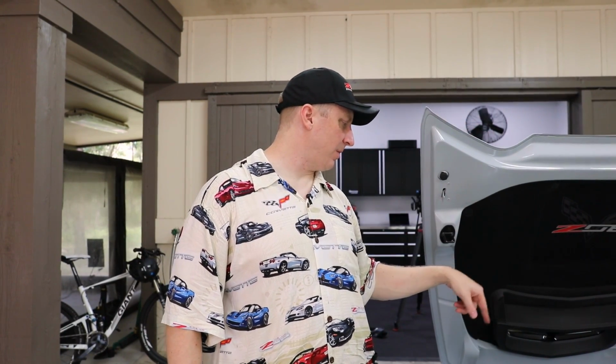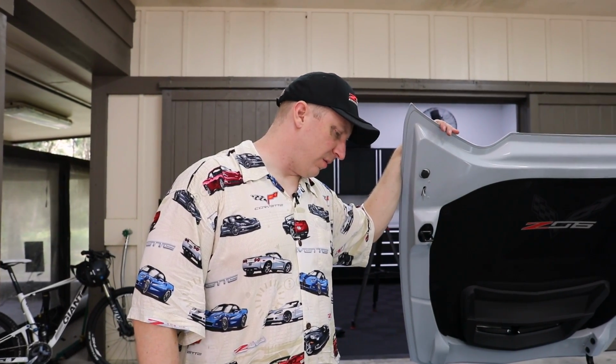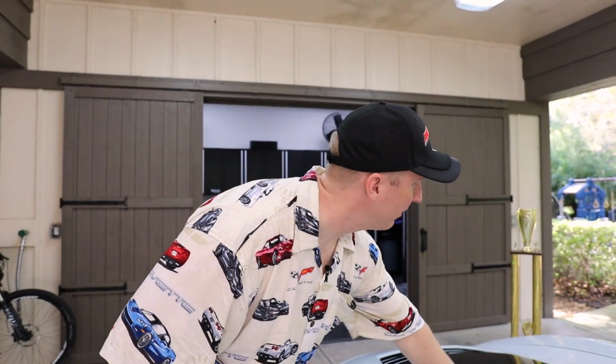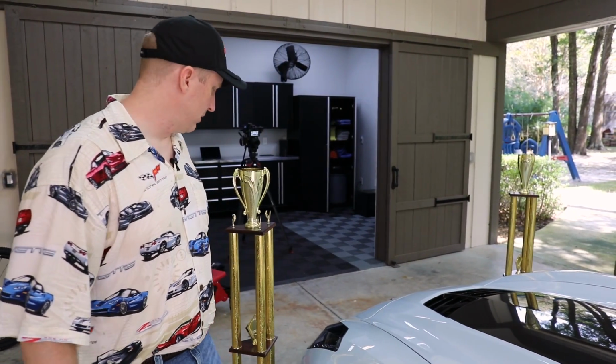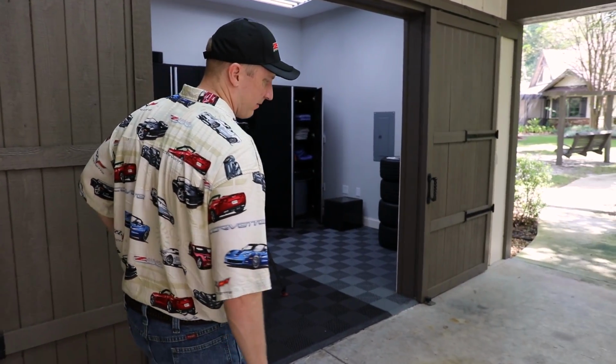I think Haltech makes a carbon fiber intake, so I'll probably do that. But it's going to be fun to do. This isn't going to be a budget build for me. This is going to be a higher end build, and I'm going to share my learning process, what I like and don't like as we go through this. So let's wrap this up, and I'll reserve some more judgment for when I actually drive the thing.